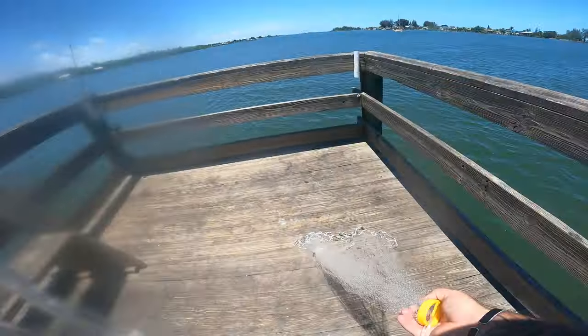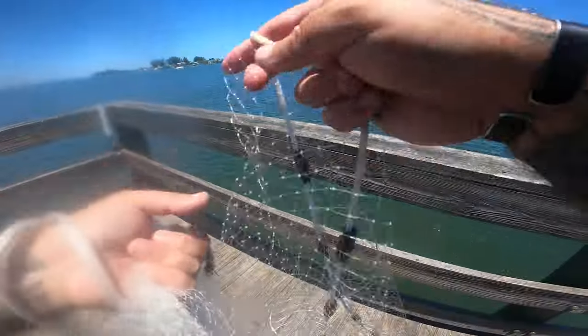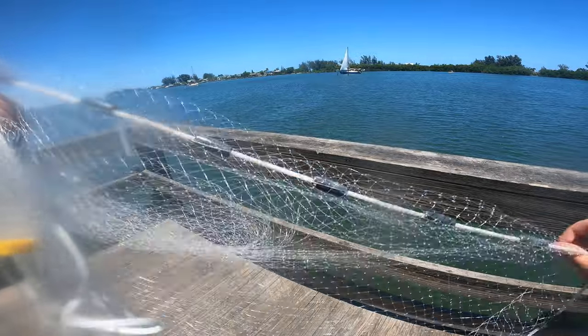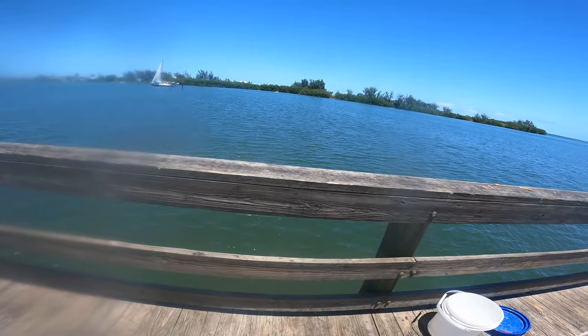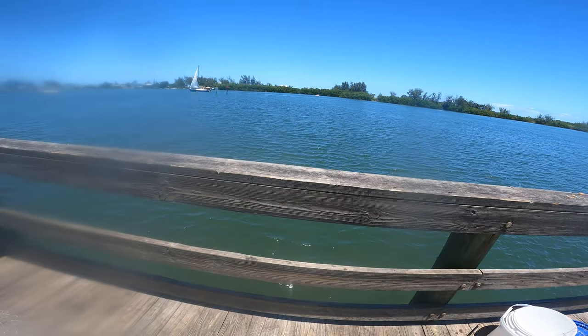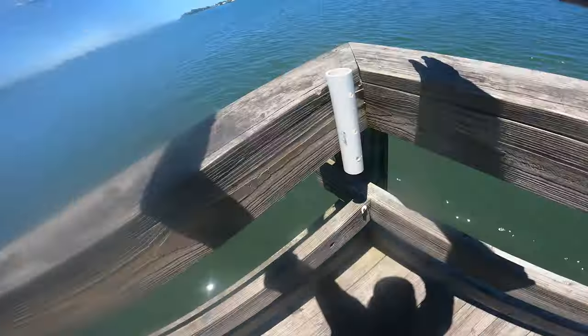And I'm gonna have to buy a frozen mullet. Because it's generally at bait shops, frozen, unfrozen, frozen, unfrozen, and it's disgusting.